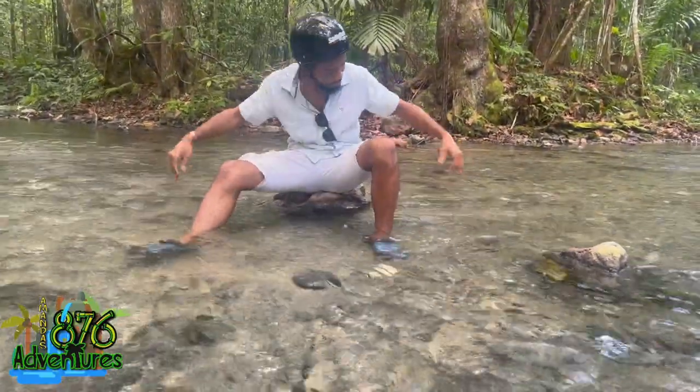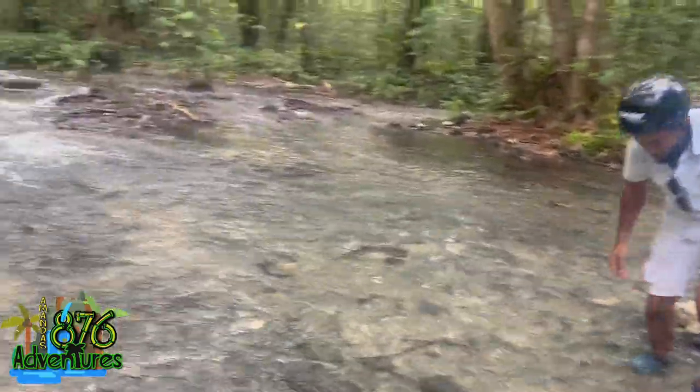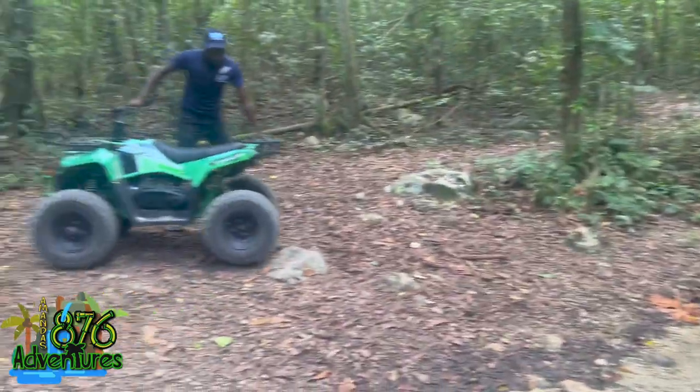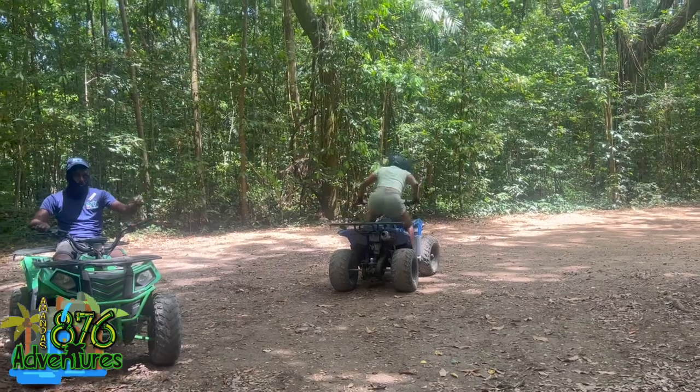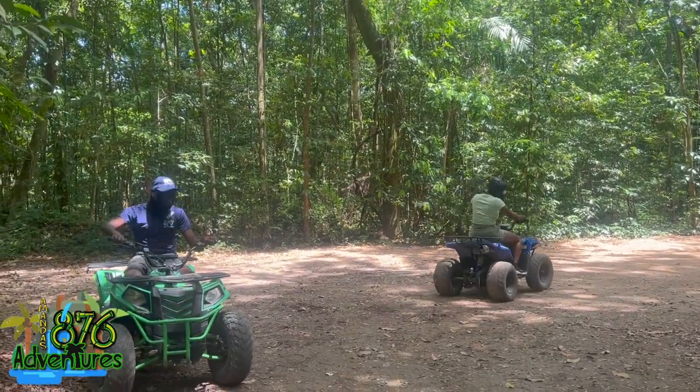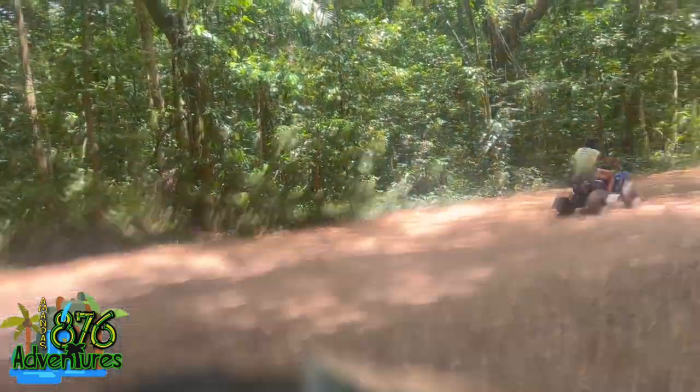This is actually the source of Dunn's River. No, guys, it's not actually Dunn's River. It is the source for Dunn's River. So, you know, it's all connected. And once we dipped, we washed off, we took some pictures and all of that, it was time for us to go.